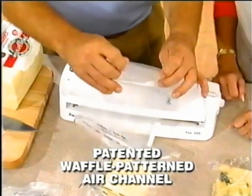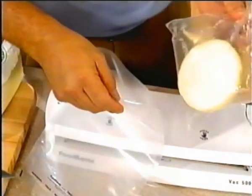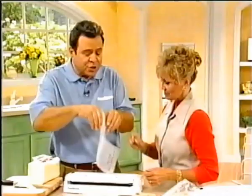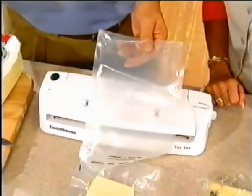Look at this. This is a patented waffle-patterned air channel on one side of the bag. It's smooth on the other. So unlike regular bagging material that's smooth on both sides, it allows the pump to pull the air out of the bag. Now remember also that these bags are reusable, just like I've been doing here with the cheese. They're microwavable, they're boilable, they're freezable, they're even dishwasher safe.